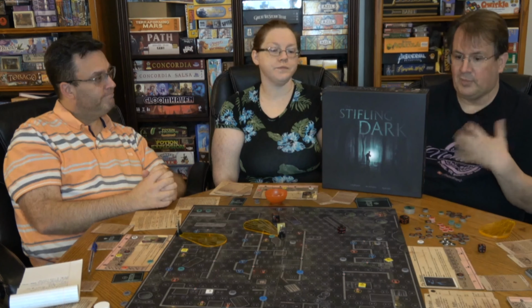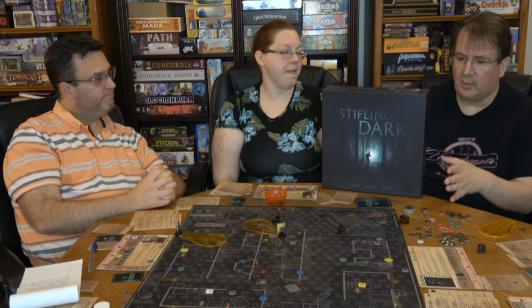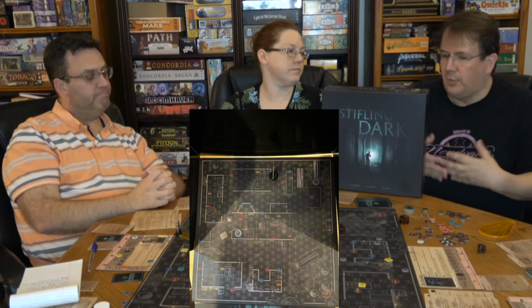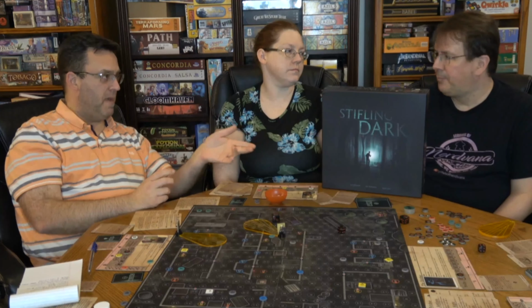I think it's got some strong theme. I like the way the board's laid out. You've got an auxiliary board that looks just like it, that's smaller, for the person with the hidden role. That kind of reminds me of my management's like that too.